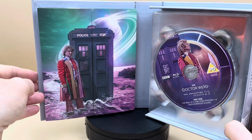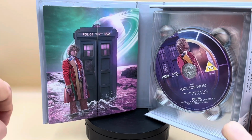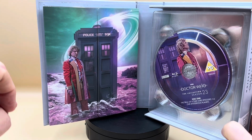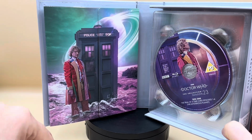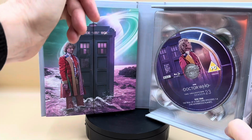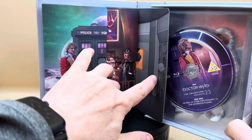And here we have the interior art, which is the Doctor. I think that's from Mind Warp, which is the third segment of the serial. So there we have the Sixth Doctor, as played by Colin Baker, and the TARDIS. Again, as ever, we have a Velcro. Again, it's beautiful imagery. We have the Velcro slot running alongside where the TARDIS doors are.